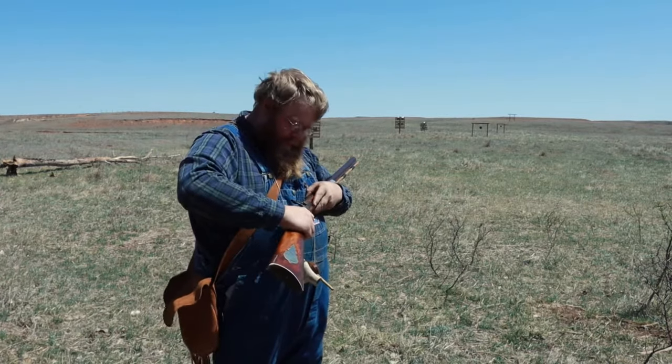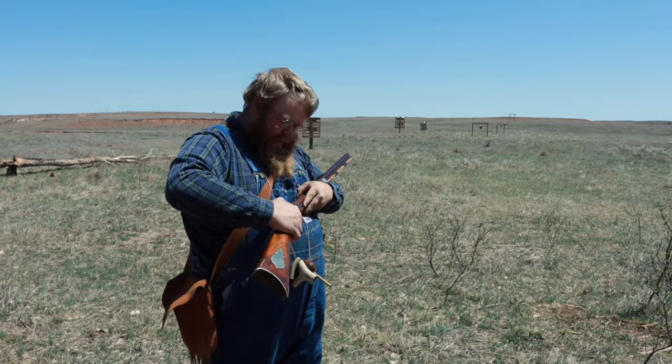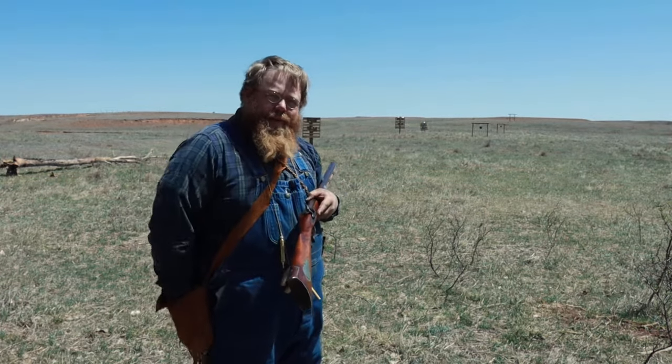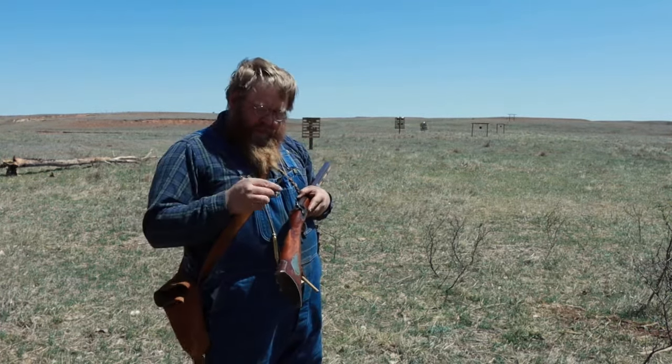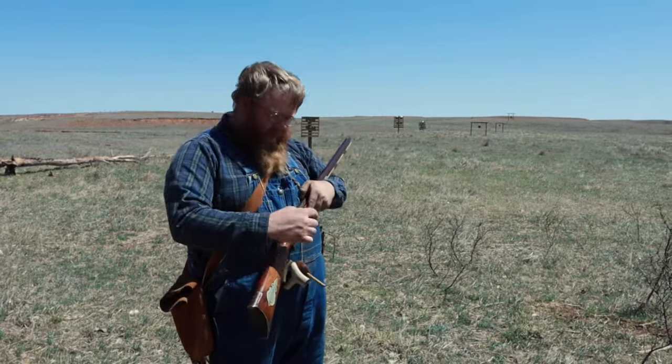Blackie's gun butter. You guys have heard me say it before, I'll say it again. I don't know what the secret is necessarily, but whatever it is, it works obviously on cap and ball revolvers too, but it really shines when it comes to muzzle loading rifles.